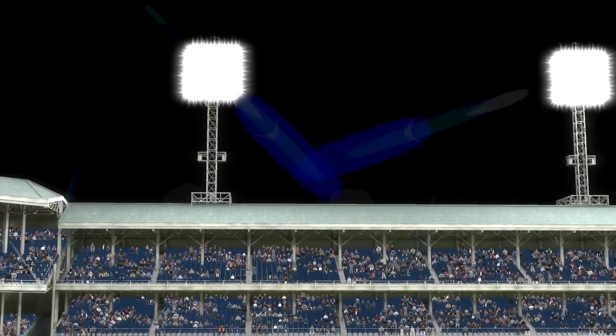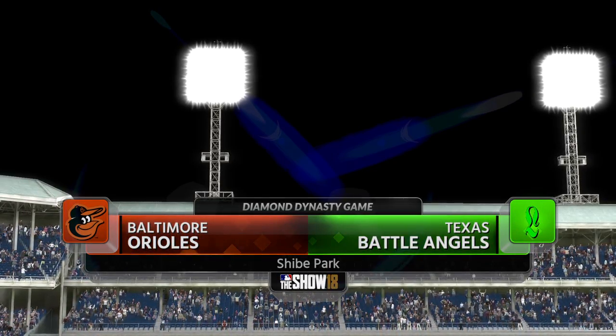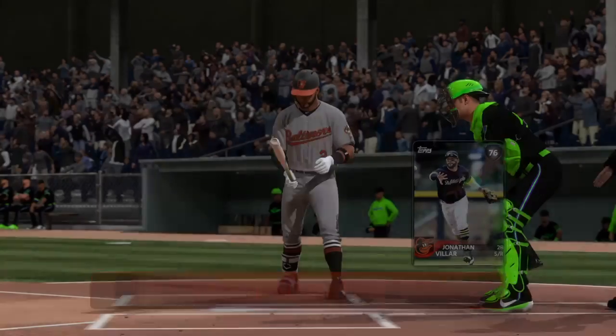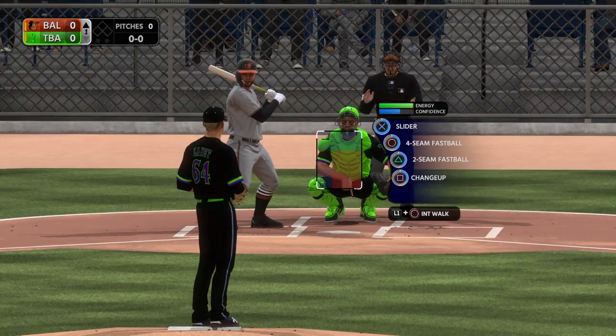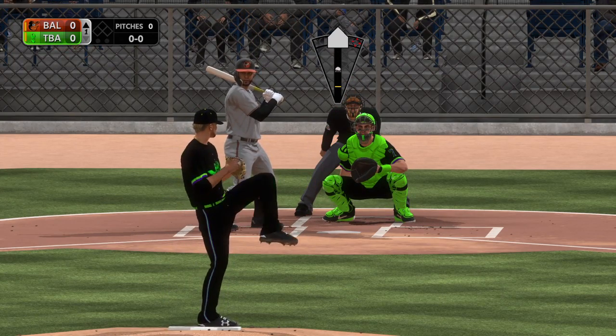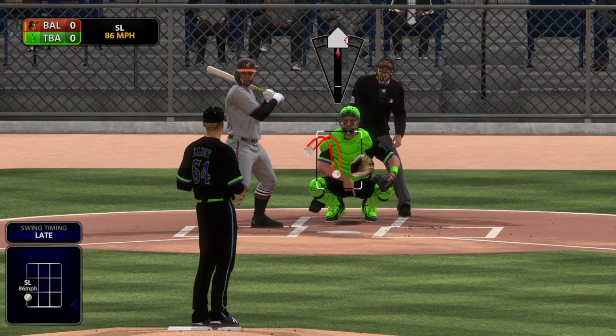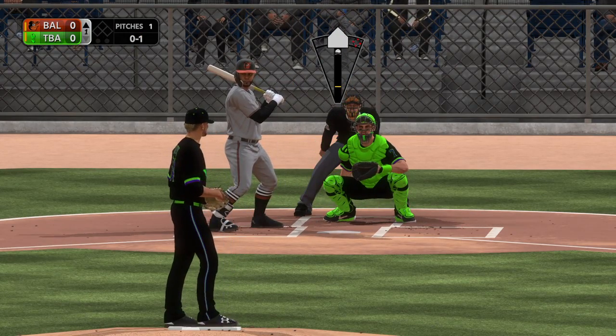It's baseball. It's the show. And it comes your way next. Into the box now, Jonathan Villar. And we are set for baseball here this evening. Second baseman, Jonathan. And we're underway as the first pitch is a check swing, but a called strike, 0-1.